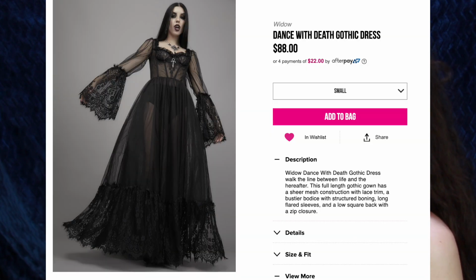This next item is probably my favorite out of this whole haul. This is the Dance with Death Gothic dress for $88. This is also from the House of Widow line, and I got size small.